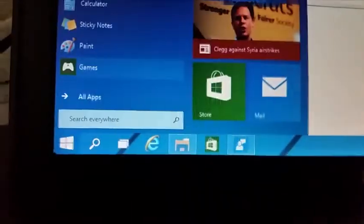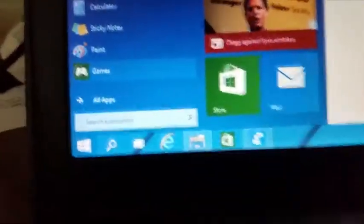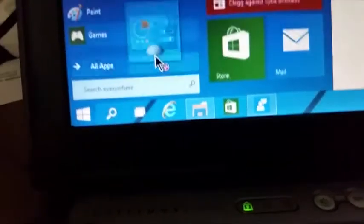So I'd like to be able to pin items to the left side of the start menu like I did with Windows 7. That is one criticism I have. I take the control panel icon, I try and move it, the mouse becomes this wee line with a circle through it. That basically means I can't actually pin these items anywhere on the left side of the start menu.